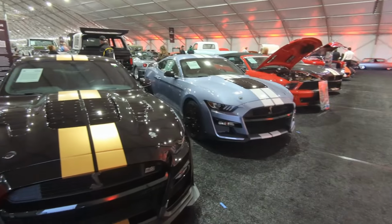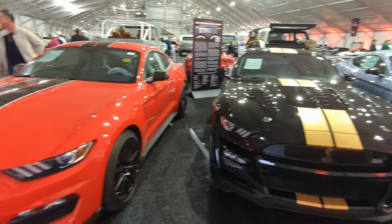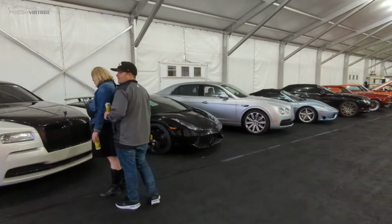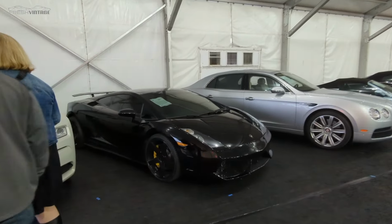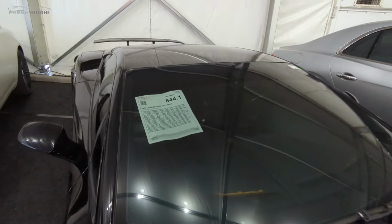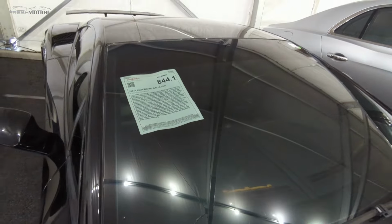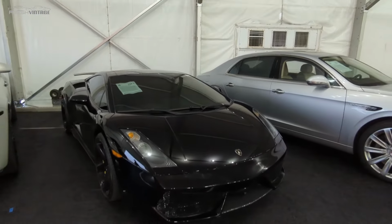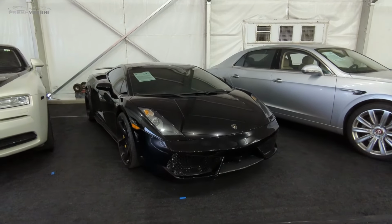As I walk by the multiple Mustangs, if you didn't like that Lamborghini you just saw, the blacked out Lamborghini, you can buy this blacked out Lamborghini. It's amazing. Lot 844, a Lamborghini Gallardo. Awesome. When Batman's car's in the shop, this is what he drives to fight crime, folks.